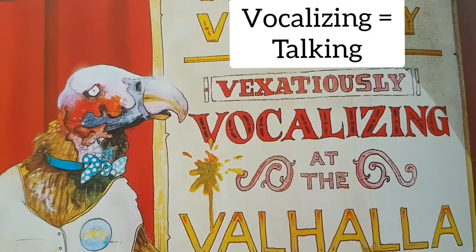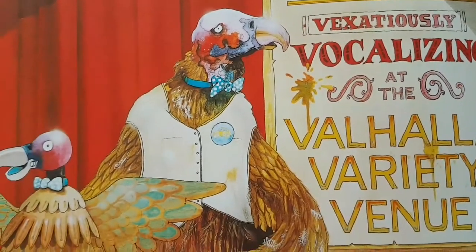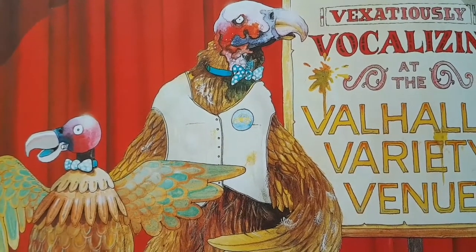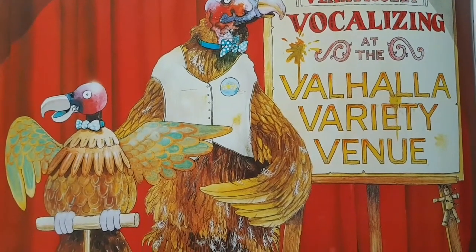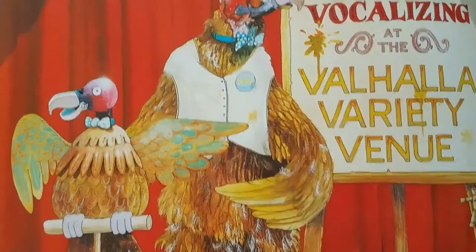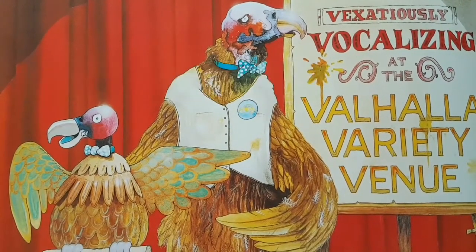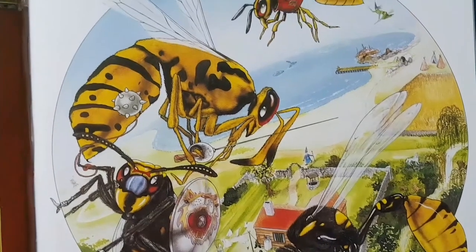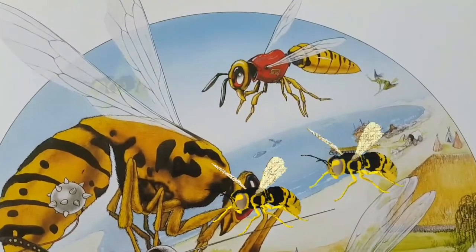Vexatiously, goodness, that's an unusual word. Can you guess what it might possibly mean? Sometimes we have to use the rest of the words. Sometimes we have to use the images. We know he's not crying. Let's see if we can work out vexatiously. Goodness me, they're the biggest wasps I've ever seen in my life.